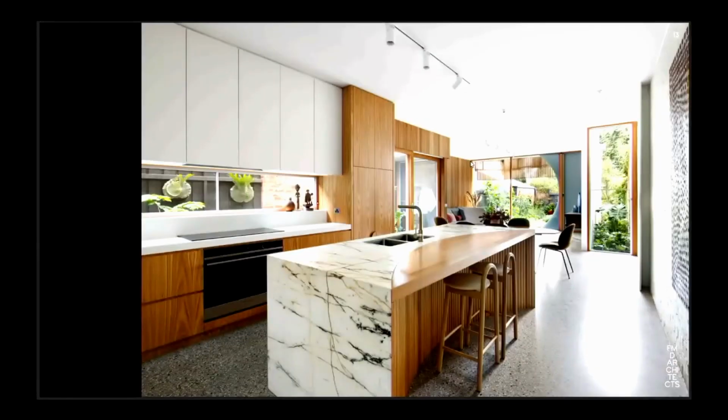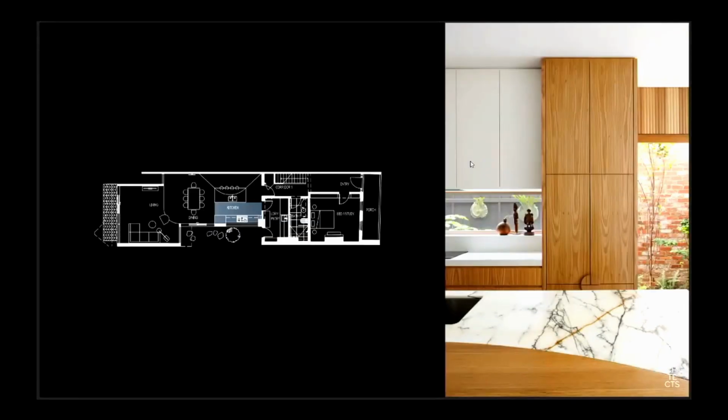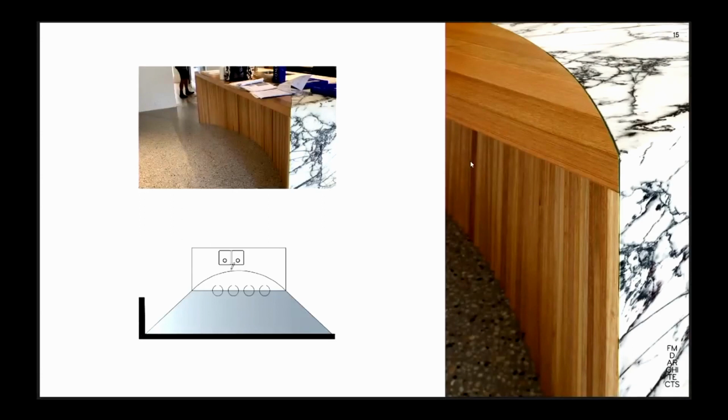Within the new extension, the palette is connected to the materiality of the new exterior architectural elements. The expression of stone island bench inset with sweeping inlay of solid timber echoes the curved profile of the rear sliding door in pale blue. The inlay bench is extended into brass inlay work in the concrete floor to establish a continuous flow of curves and lines leading you through the spaces.